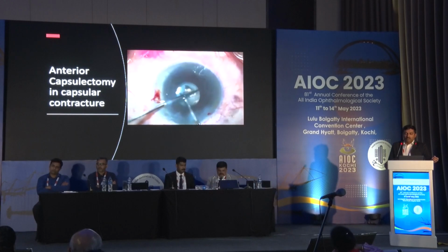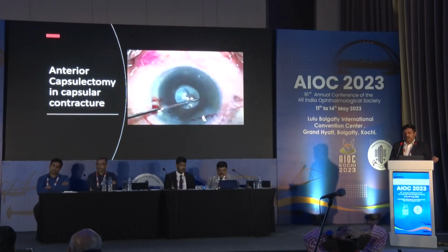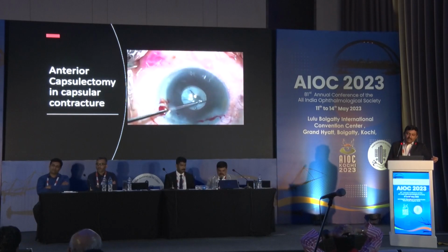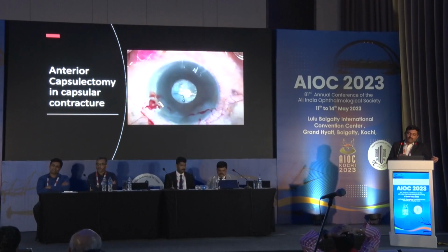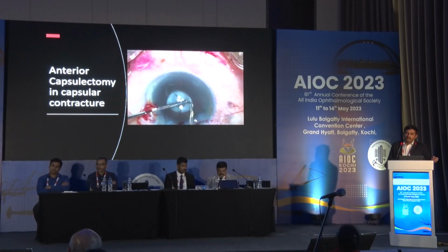So closely, gently hold that and make a nick in the center of the capsule. Then using curved scissors, preferably 23 gauge long scissors, one can go all around, taking the pupil as a reference mark, and increase the size of your capsular opening. This is indicated when there is severe fibrosis which is not amenable to Nd:YAG laser capsulotomy.